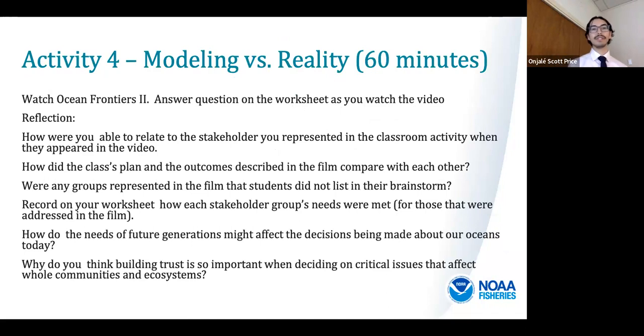From here, we get to the reflection, and we discuss some of the reflection points, such as: How are you able to relate to the stakeholders that you represented in the classroom? How might the needs of future generations affect the decisions being made across our oceans today? And why do you think building trust is so important when deciding critical issues that affect whole communities and ecosystems? So basically we walk the students through finding their voice, creating an argument in which they debate, discuss, and then we collaborate at the end.